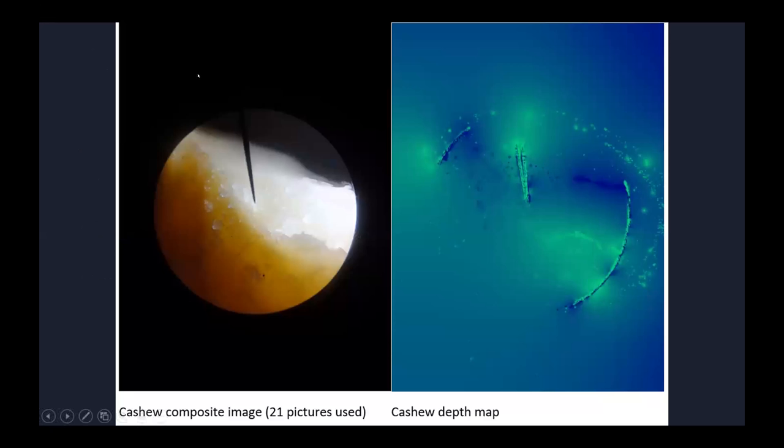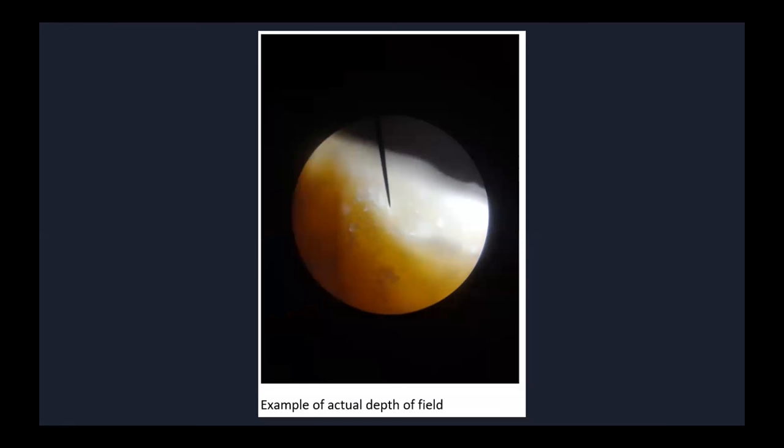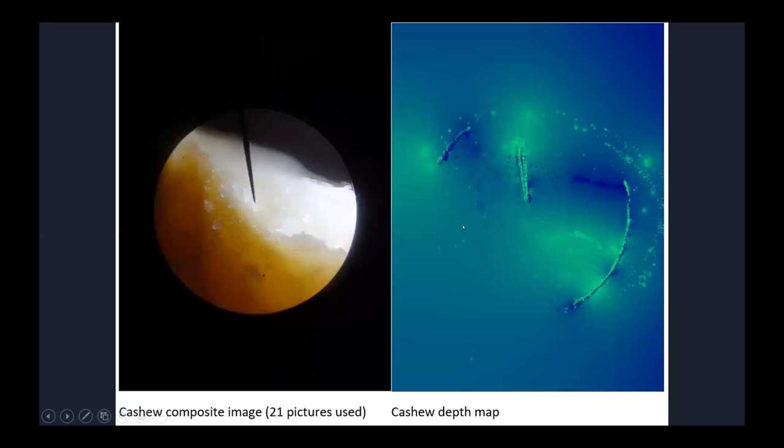So here's an example of a focus stacked image. The subject is a cashew. I took 21 pictures of it. We're kind of looking at the wall of, essentially, a cliff. So normally you wouldn't be able to focus on nearly as much at once. Here's a picture of what is in focus for one picture, and there's a tiny section there versus significant depth.